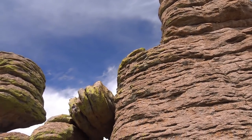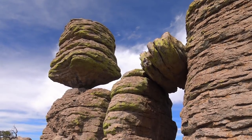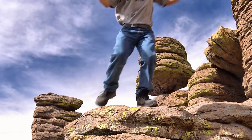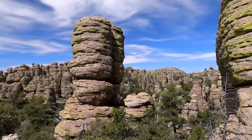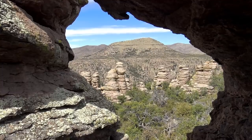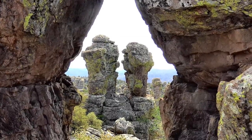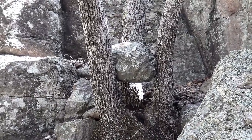And then there's Big Balanced Rock. So how hard was it to balance on a cliff anyway? I had to know. The Heart of Rocks Loop had a lot of interesting rock formations, like this windy hole in the wall, and this one named Punch and Judy. Although this looks like a black and white photo, it's the real color of this wedged rock in a tree.